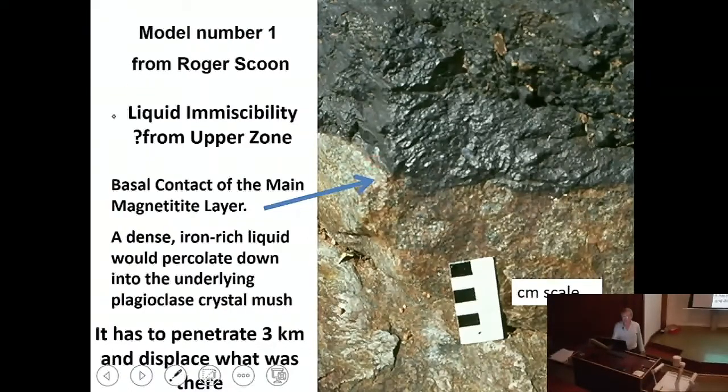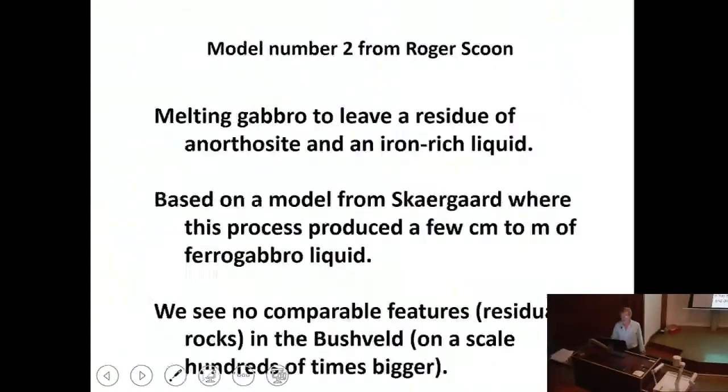Now, if we had liquid immiscibility of an iron-rich liquid, such a dense iron-rich liquid would percolate down into the underlying plagioclase crystal mush. It would have to penetrate 3 kilometers downward and displace what was there to produce these IRUP bodies if it was due to downward penetration. So for all these different reasons, I query whether these things can penetrate downwards.